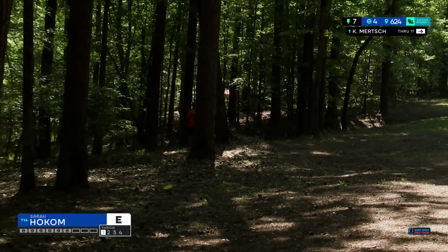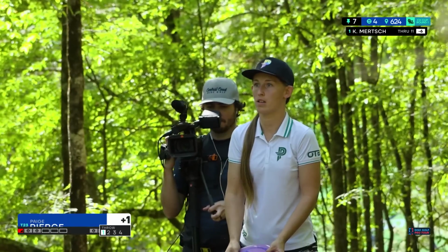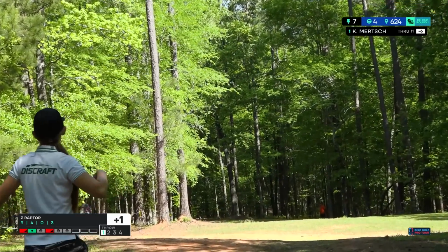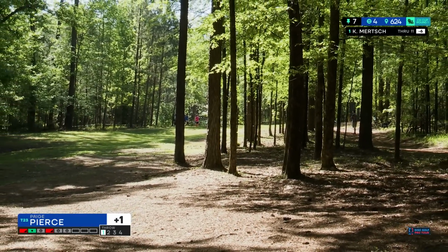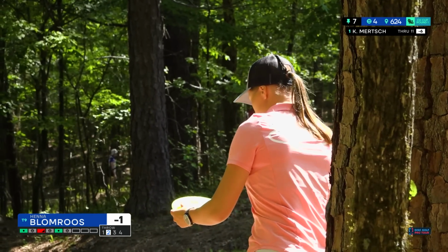Hokom with a perfect backhand. Beautiful. That was her neutron trace. Probably wanted it to finish just a little bit more, but she'll have a slot through those little trees on the corner. Paige with a really kind of tight hyzer line as well. And that's surprising. Yeah. You don't usually see 3 out of 4 dealing with those left side trees.